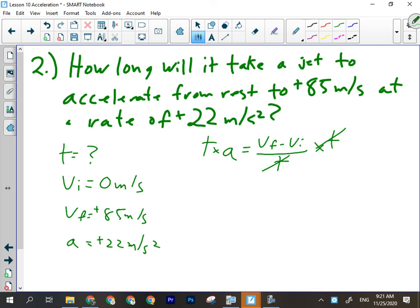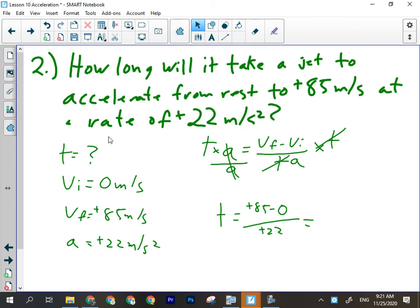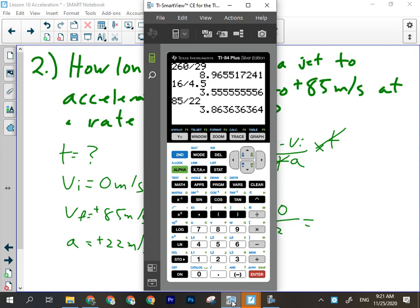All right, now I want to get A out of here because I want T isolated. So I divide both sides by A. It cancels and appears over here now, okay? Because I divide the other side by A as well, all right? So T will equal VF minus VI, so that'll be positive 85 minus 0 divided by the acceleration, which was positive 22. So 85 divided by 22. Okay, so 3.86 meters per second. Sorry, just seconds. Yeah, 3.86 seconds.